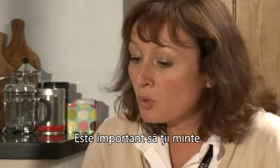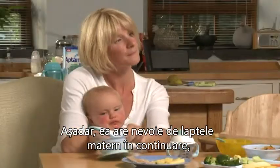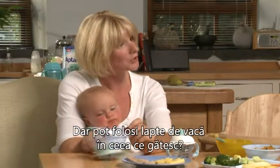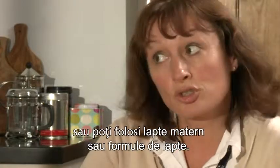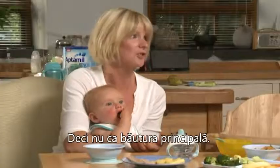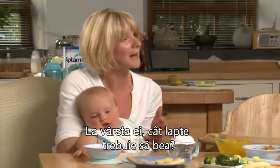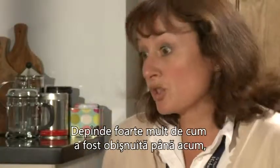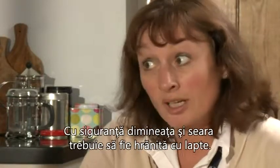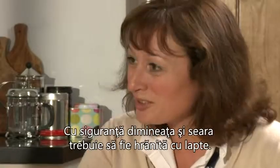I just wanted to point out it's important to remember not to give her cow's milk under the age of 1. So she still needs to either have breastfeeds or formula feeds until she's 1 year old. But you can use cow's milk in the cooking, or you can just use expressed breast milk or the formula feeds, whichever's the best. Just not as a drink. Not as a main drink. Yeah. And how many milk feeds should she still be having at this stage? It's very much, again, you've got to be guided by her, but it still forms a good part of her diet. So a feed morning and night certainly is probably a good thing to do at this stage.